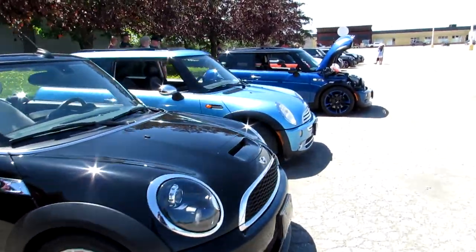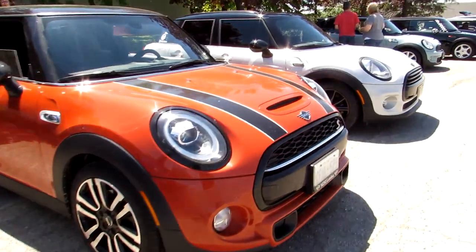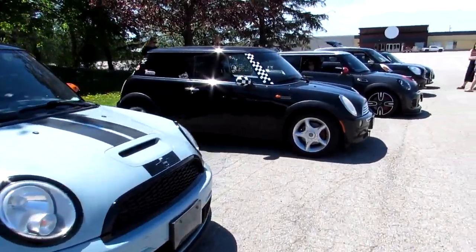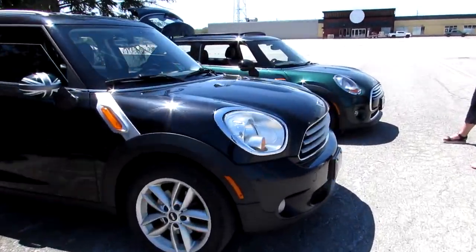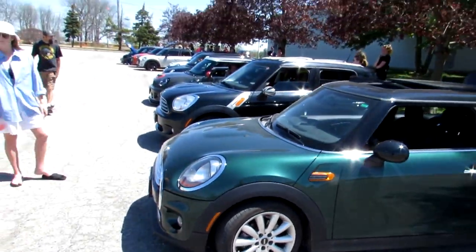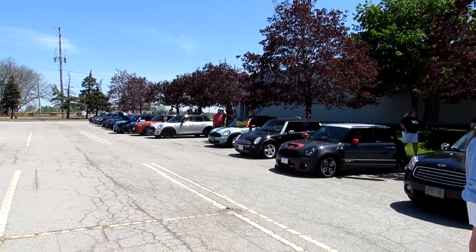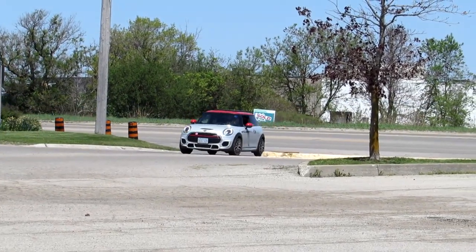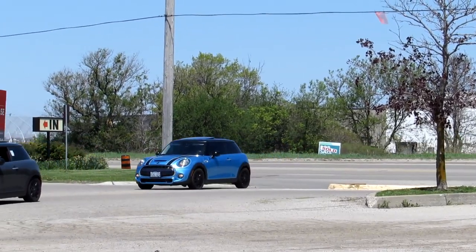More minis than a dealership. This Cooper went to get more Coopers. Just look at all these Coopers. That's gonna be a pretty cool cruise. Yep, looking forward to that. See, he's back. There's another blue one. Oh, another electric blue. Striped electric blue. Dude, that looks good.